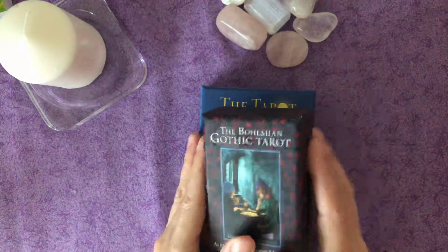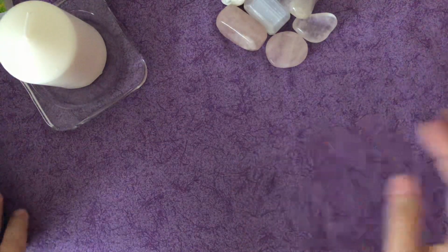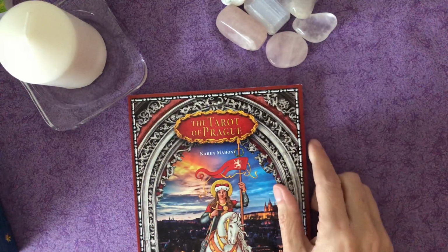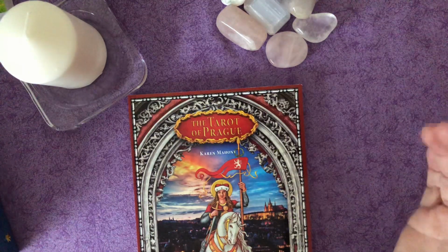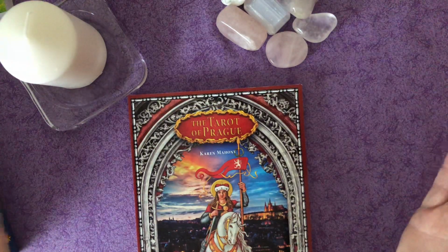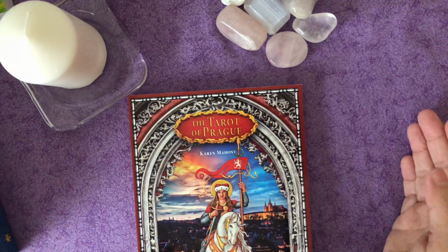Let me know in the comments what your experiences have been with reading with these decks. Obviously, as you've seen, I don't have all their decks, and if you have decks that I don't have, and one of those is your favorite, let me know what kind of readings you have and what you think about Baba Studios in general.